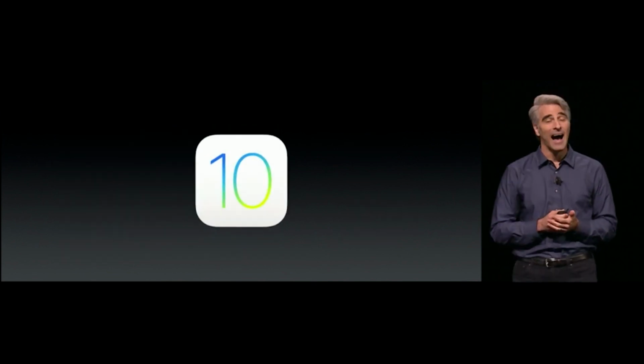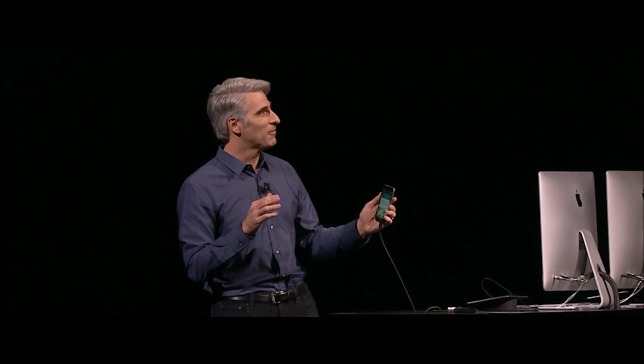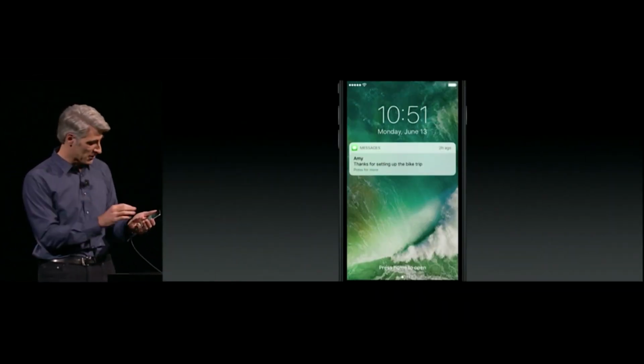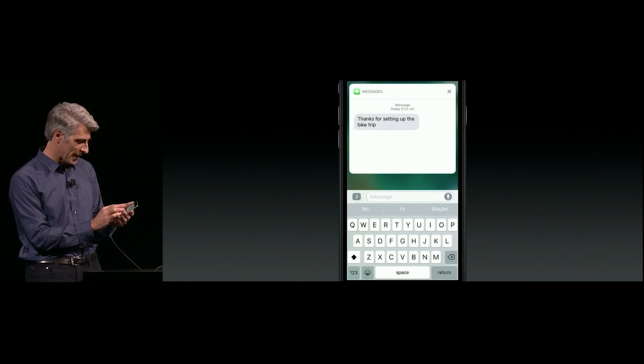Pleased to introduce iOS 10. In iOS 10, we've redesigned the experience of the lock screen. I just raise my wrist and my phone wakes up just like that. This is especially great with messages. Let's 3D touch into that one. And here you see, I see the message that was sent to me. I can respond right here.